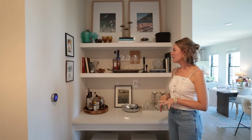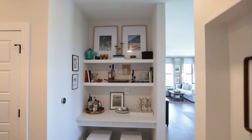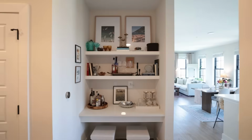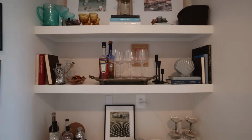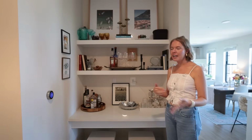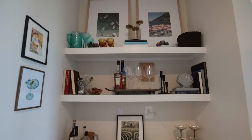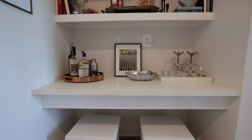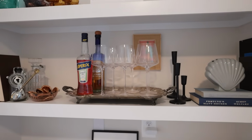Right off of the kitchen, we have this little built-in desk area, and for the longest time, this ended up just being kind of a dumping ground where we'd put mail and keys and everything. But I finally decided that I really wanted a nice bar slash hosting area. So I turned it into kind of like a bar cart, but way more. So we keep all of our drinks here. We're not really big drinkers, but it's just kind of fun to look at everything.